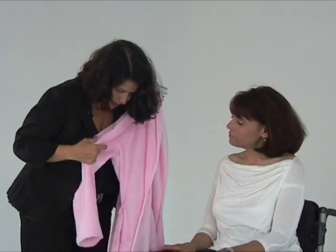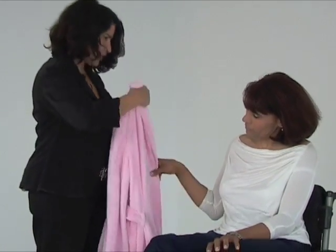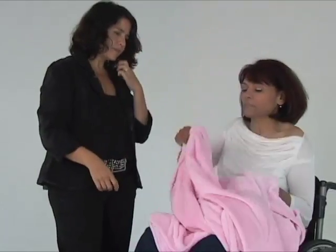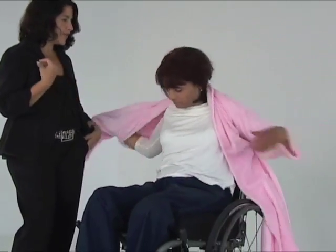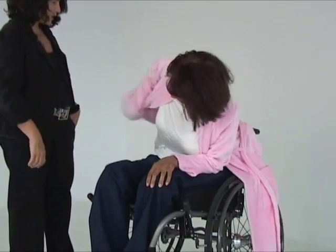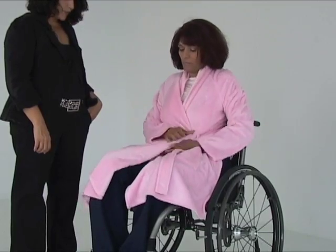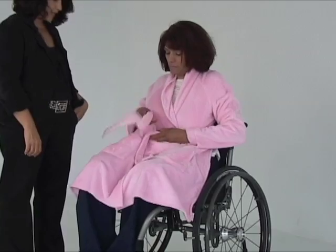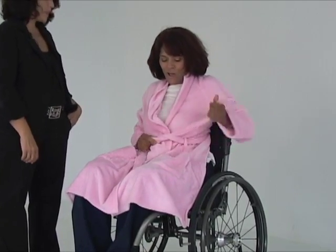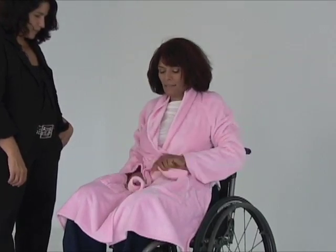Here we have a classic bathrobe that is cut in that L shape. Guddi, do you want to put that on? The fabric is very light, very, very soft and cozy, for those days when you just want to sit at home and be in a nice cozy robe. How does it feel, Guddi? Oh, it is so soft and so comfortable. I think I'm going to need one to wear from now on.